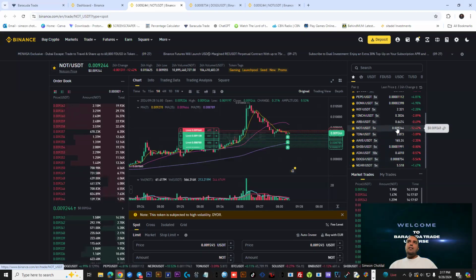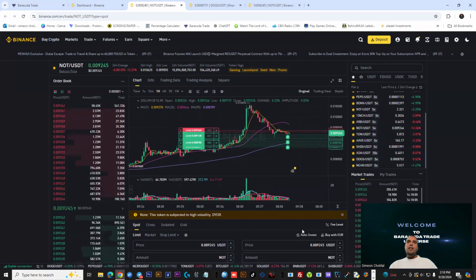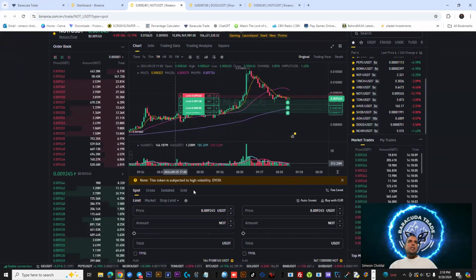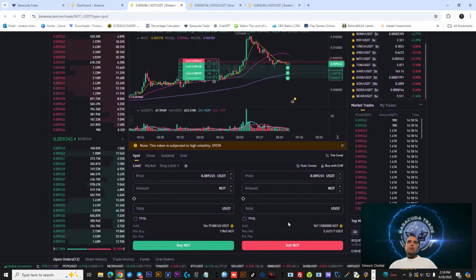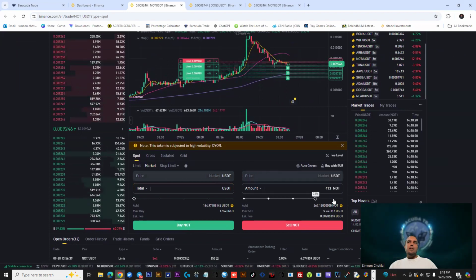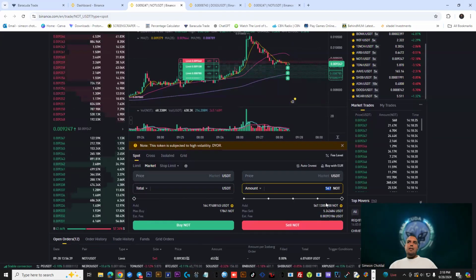And I think this is in the right direction. So if I see this reaching a positive 5 or 10, what I could do here is sell the particular token, which in this case is the Dogs, the Not, that is, right? To do that, you just hit market here and increase the amount. You see I have bought into 567 Not, and you just hit sell Not.